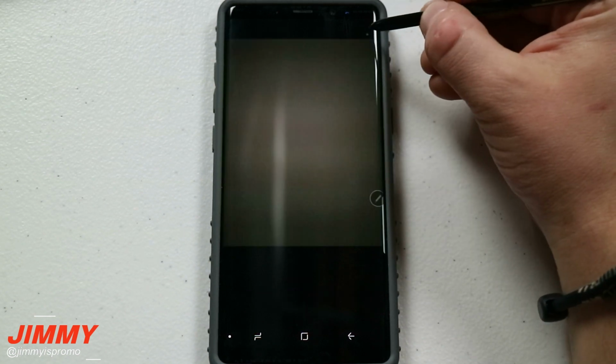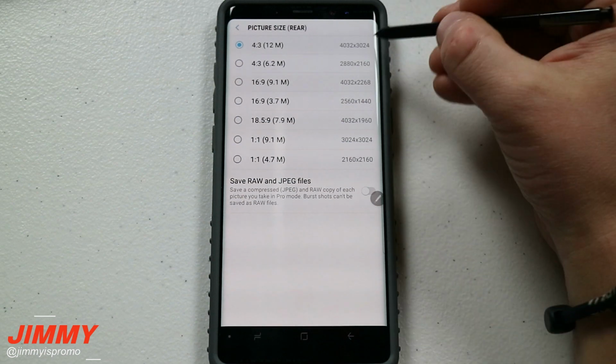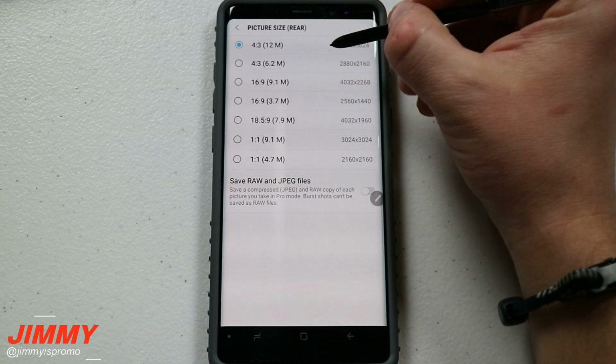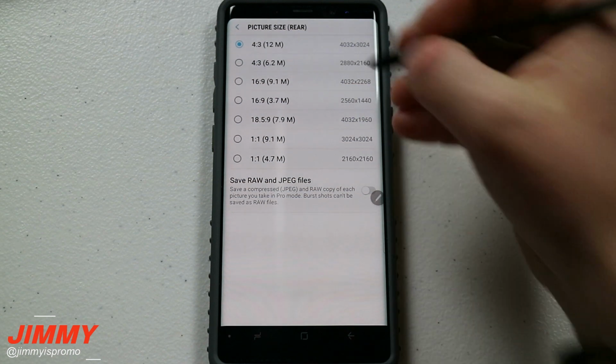And then also on the very top right hand side, hit on that settings icon, and then this is where you can choose your picture size. So if you want the largest, 12 megapixels with the image being a 4:3, this one is kind of the one that people should do because this is the image quality that's uploaded onto, you know, Twitter and Facebook and everything else.